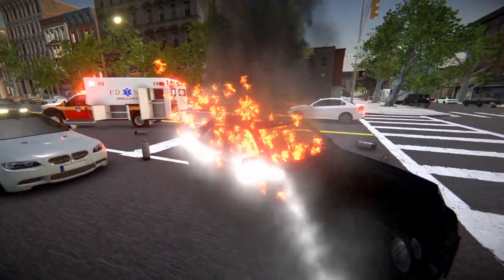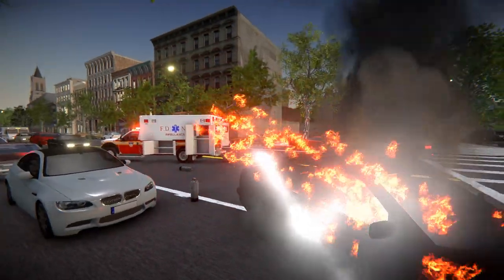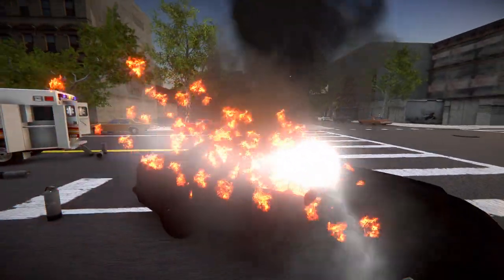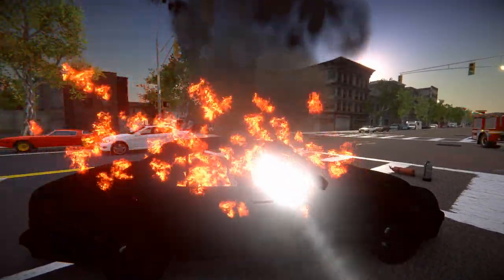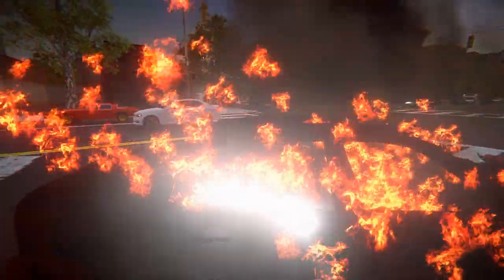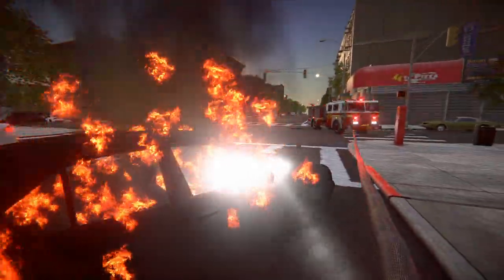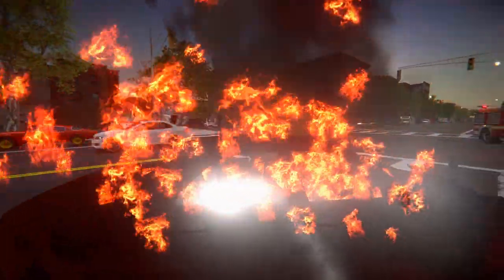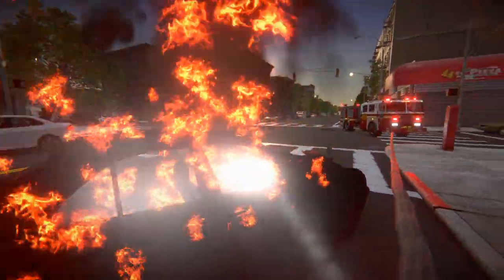This fire just doesn't want to go out. Alright, so I think actually something bugged out because we're not even able to put it out with the hose. Maybe because when I switch characters or something, they're like, I don't know.